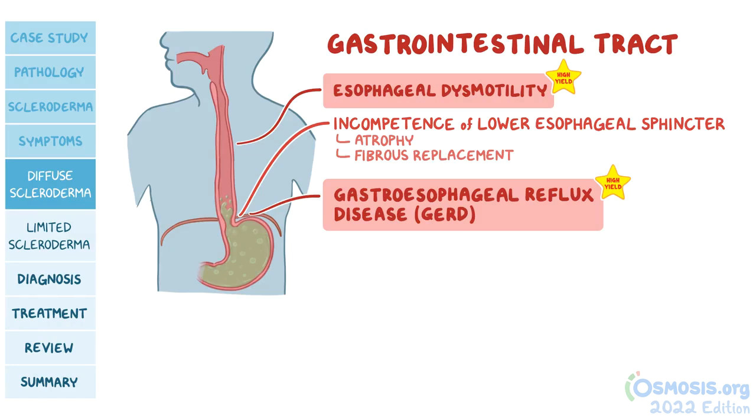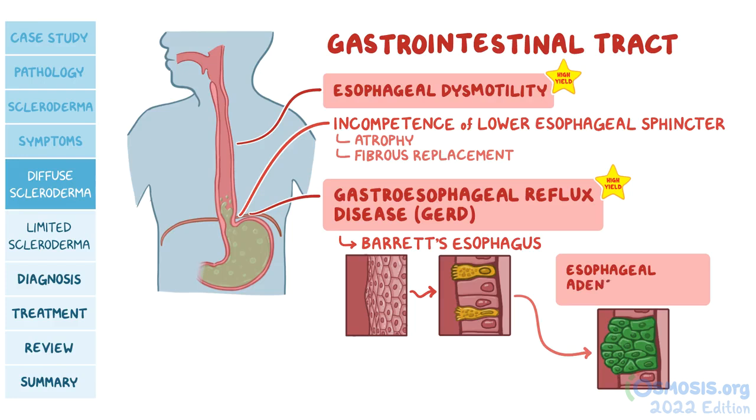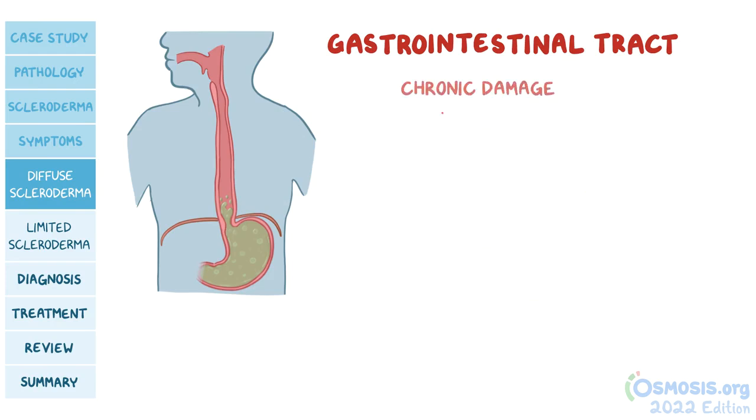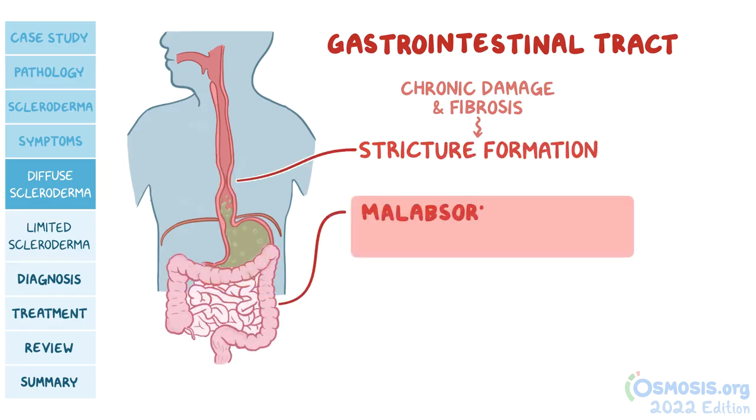Due to stomach acid irritating the normal esophageal mucosa, Barrett's esophagus can develop, which is when the normal stratified squamous epithelium of the esophagus transforms into simple columnar epithelium with interspersed goblet cells, like the ones normally found in the small and large intestines. This is high yield because it can lead to esophageal adenocarcinoma. Chronic damage and fibrosis to the esophagus can cause stricture formation. The intestines can also be involved, which leads to malabsorption, and then to anemia due to iron deficiency.